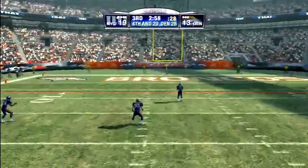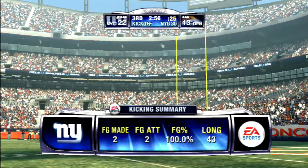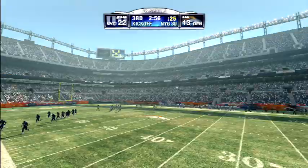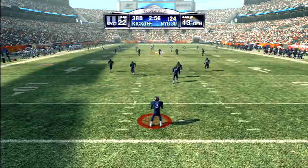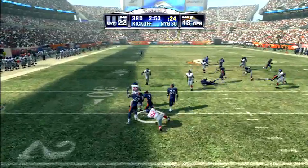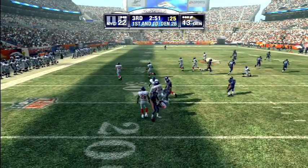Kicks it. Got plenty of distance. He's got it. That was a great kick from that distance. It really was, wasn't it? There are no field goal kicker jokes going on the sideline right now. Just a lot of love. He kicks it off. Royal takes it at the 4. Won't be stopped. Hit and dropped at the 26-yard line.